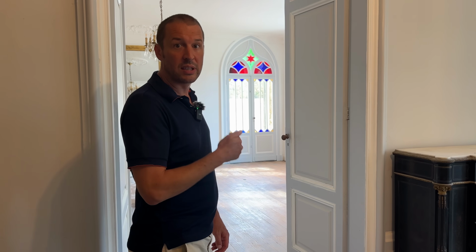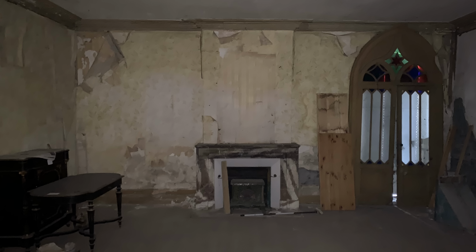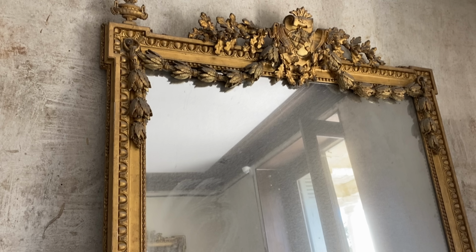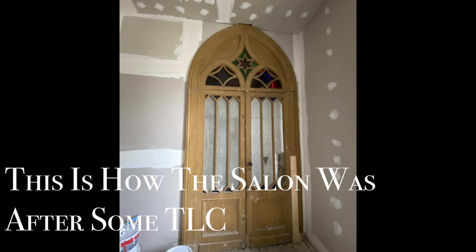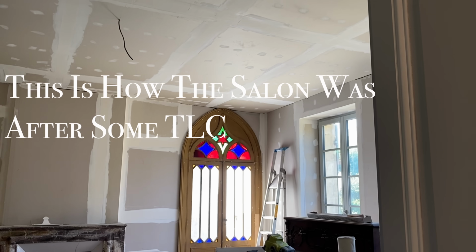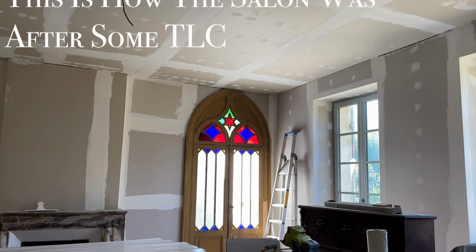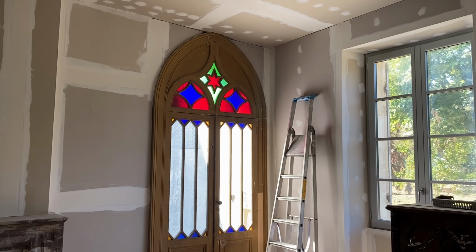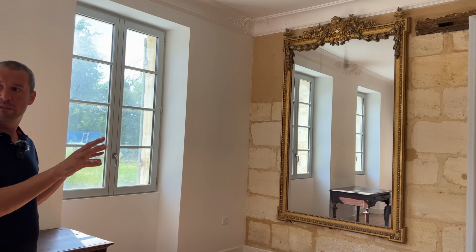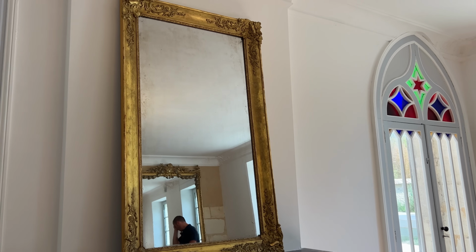Let's go through into the salon, which was possibly the worst room in the whole house. So in here, the only things that we have actually kept from the original room, as you can see on the photo, are the mirrors, the fireplace, and the doors, the beautiful doors.